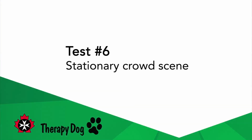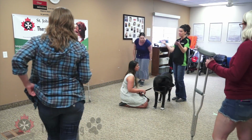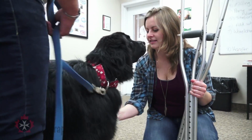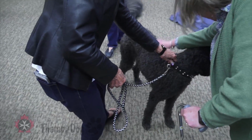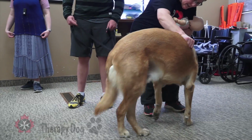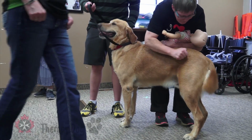Test number 6, stationary crowd scene. Volunteers will form a circle within the test setting with mobility aids such as canes, crutches, and walkers. The handler will walk around the inside of the circle twice with the dog, introducing the dog to everyone. Be aware the petting can be a little harder than the dog is used to, so we can simulate what may happen in a visitation setting.